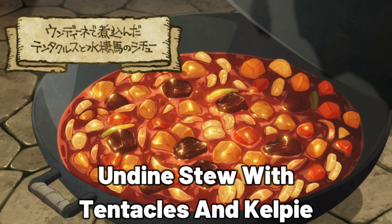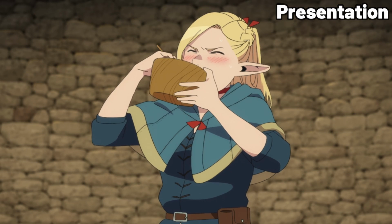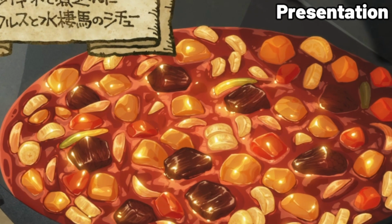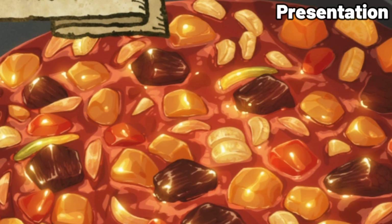Undine stew with tentacles and Kelpie. Yet another rather simple looking meal, however, don't let this simplicity fool you. This dish is quite the well balanced meal with a lot of protein to hold you. Its vibrant red and shiny Kelpie meat makes it look also attractive, and this time, the parts aren't cut into large chunks, so it makes it easy to go down.